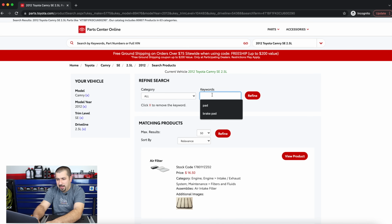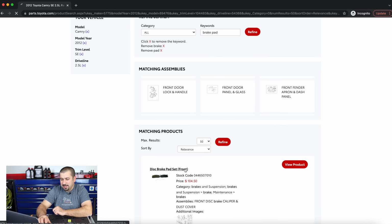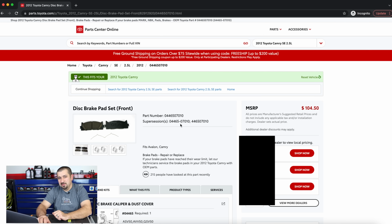Let's go to brake pad. We're going to scroll down. Here is the front brake pad. Let's open that. I want to show you the important thing. Do you see the part number right here? See how it's broken down in supersessions? The 04465, that was the PNC for the brake pad. So if you search for that, it should populate. However, this is where things get interesting. The Toyota website has kind of a glitch where if you search for that PNC, it'll show you every single pad for every single model all together. Well, I'll show you a workaround for that.